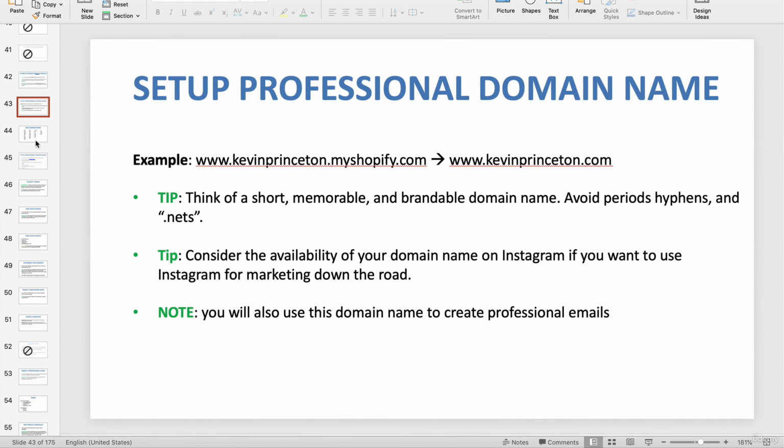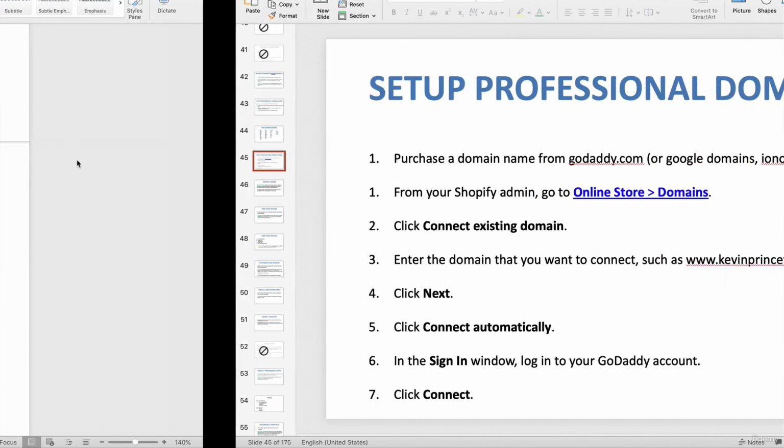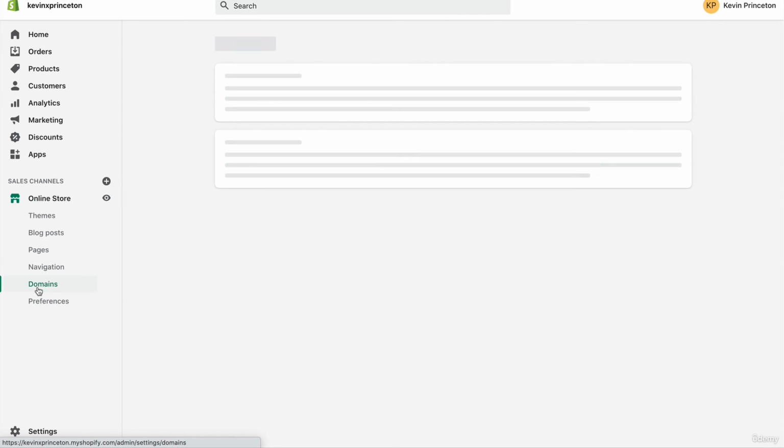Now going back here, once we purchase a domain name, how do we actually attach it to our Shopify store? Obviously that's not automatic. You have to proactively do it. So what we're gonna do is go back over to here, click online store, and go to the sub tab domains, right?